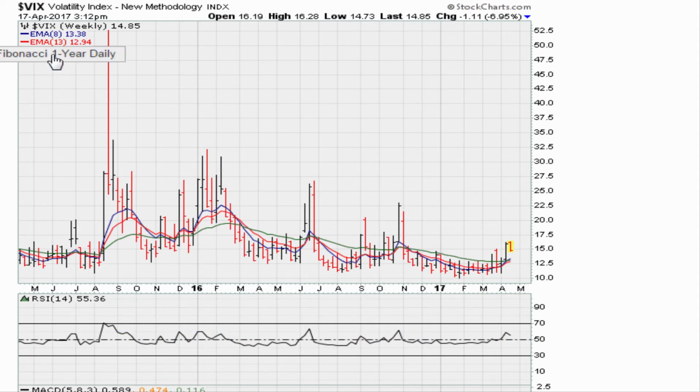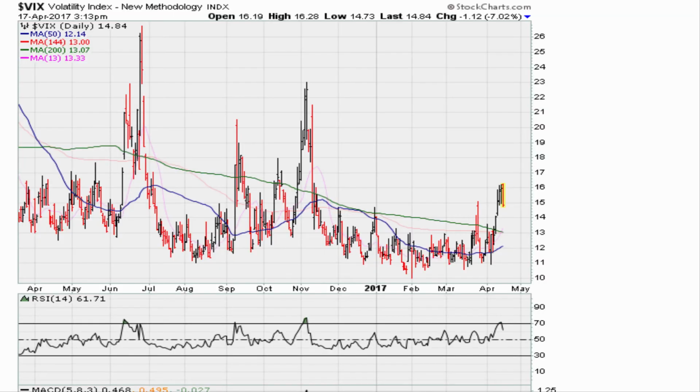We take a look at the daily for the VIX, and even though it's holding above the buy point here, the problem is that we are seeing rejection when trying to hold above 69.1. That tends to be a sell signal.